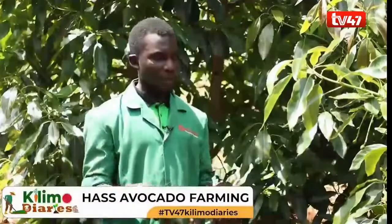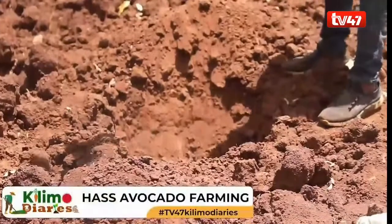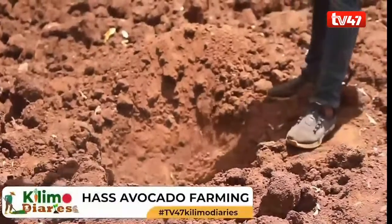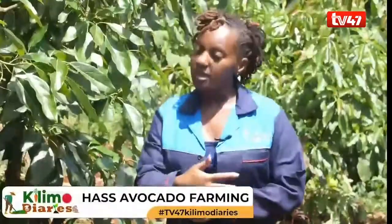When you are digging the holes, there's usually the topsoil and then the subsoil. While digging, you retain the topsoil because it usually contains a lot of humus and organic matter, so it's more nutritious compared to the subsoil. The subsoil you get rid of. Then the topsoil you retain.